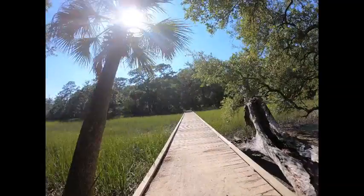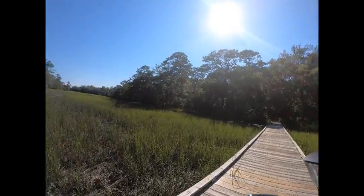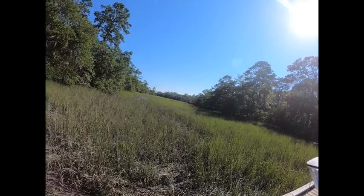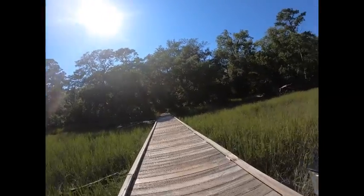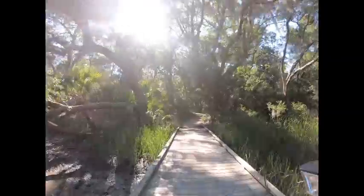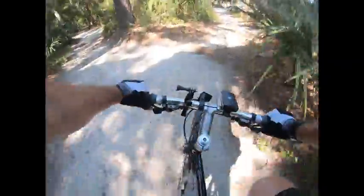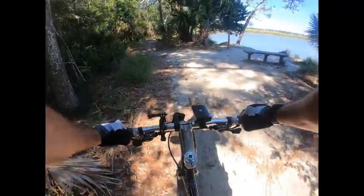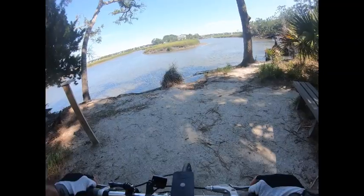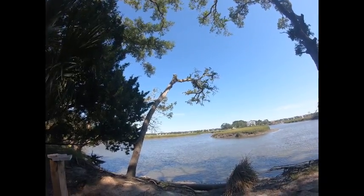Take a little halt on this boardwalk and let you see some of the scenic views along this trail. Nice shot down the marsh view there. We'll stop over here for a little quick scenic overview. This is one of the reasons that you come to Edisto. There's some folks fishing down there, but we'll let them be and just enjoy the scenery.